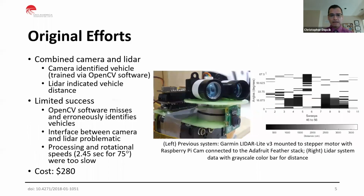In our original efforts back in 2017 and into 2018, we decided that for a bicyclist, we would want to identify the vehicle and then how far away it would be from the rear of the bicycle. So we did some experiments. We built the system on the right, where we have a Garmin LiDAR Lite rangefinder mounted to a stepper motor, and we used a Raspberry Pi cam to identify the vehicle. We used an OpenCV software environment, training it to identify vehicles and then ideally linking it up with LiDAR to indicate that vehicle's distance away.